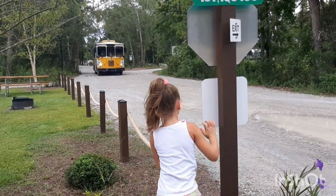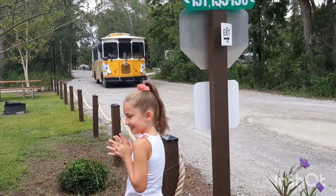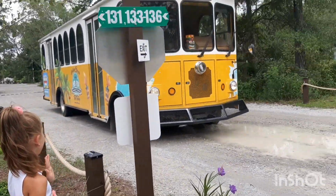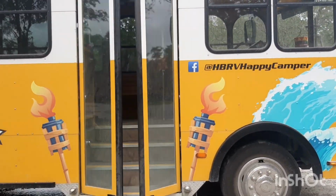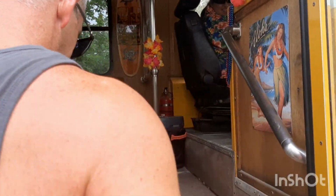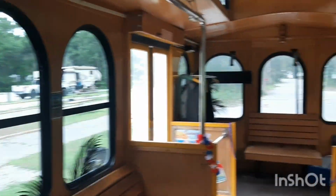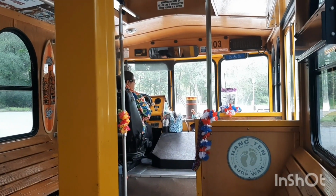Here she comes. Cece, you excited to get on the trolley? Alright, yeah, look at that. Decorated all tiki-like. Here we go. Good morning. Look at this. Good, how are you? Air conditioned, pretty, and we're off.